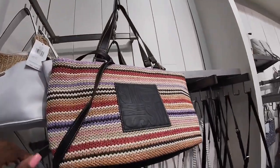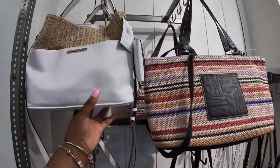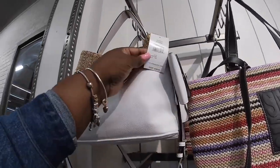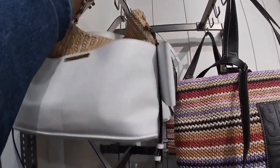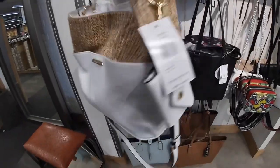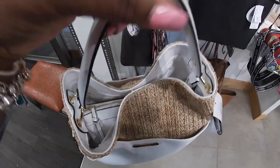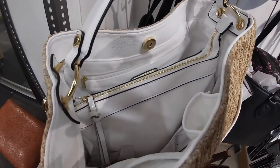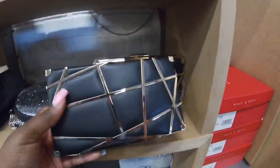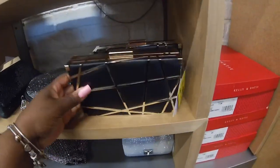Steve Madden for 60, and this is another Steve Madden for 50. It's cute. It has a little pouch on the outside. It's a big button in the middle. Oh, and it has a little bag on the inside. Let's see. Pouch. Some cute little clutches. This is cute. The Gold Hardware Mink 6.